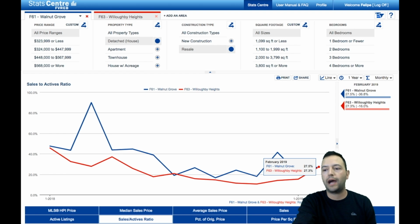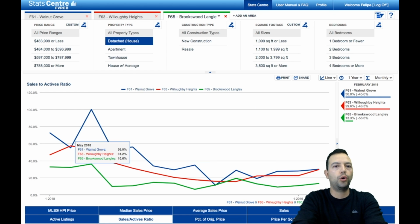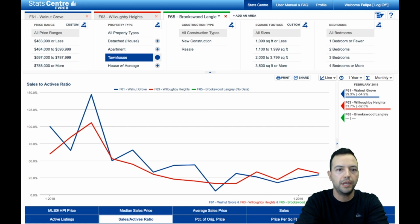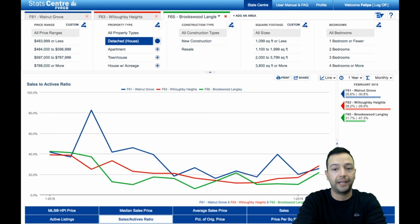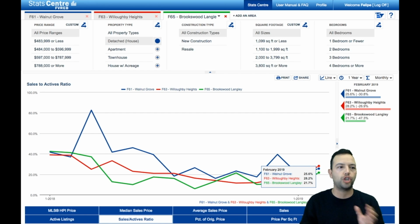All right, so I want to add a third area to this chart, and I'm going to be putting Brookswood. All right, there you go. So as we know, Brookswood doesn't really have a lot of apartments, so they're not showing any readings for that. They don't really have a lot of townhouses, but the reason why I added them is because I wanted to see their homes and how they're performing in the area. Now, Brookswood is represented by a green line, and it is sitting at 21.7% when it comes to detached properties, which is just on the seller's side, right at the border of the seller and the balanced market.